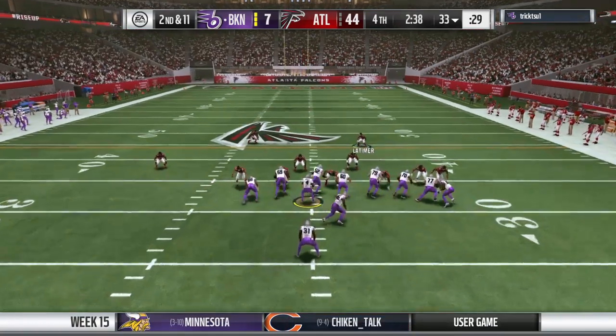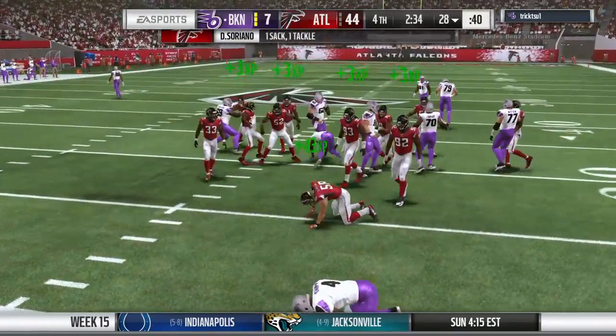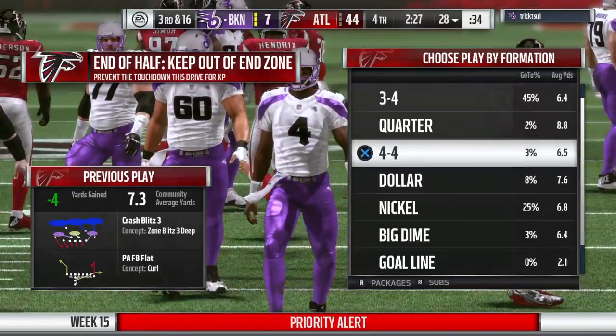They come out here in the eye. They'll drop under a heavy rush, and down he goes. They get to him for a loss of 4, and it brings up 3rd down after the sack.